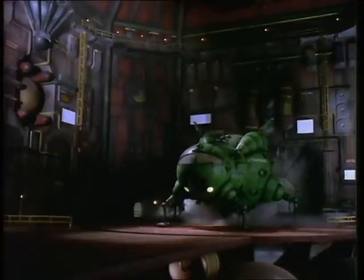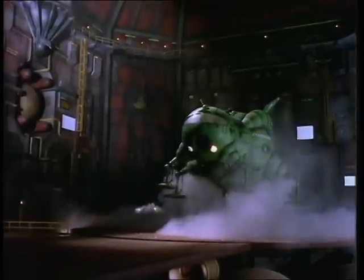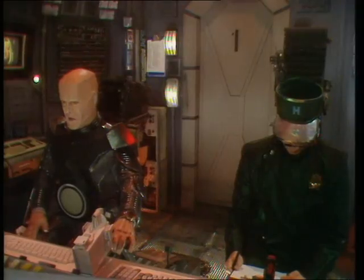Anti-grav, check. Retro, check. Boosters, check. And very gently, ease forward.